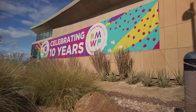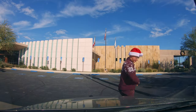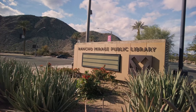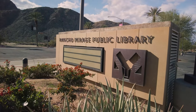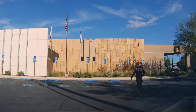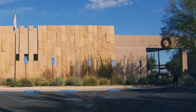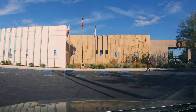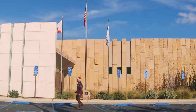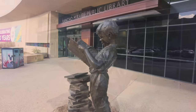One of the first things I noticed is that this library has a huge parking lot. And, as you can see, I brought the Christmas spirit, since my visit occurred in the month of December. The city's library was established in 1996, then moved to this location in 2006. And this place was a welcome opportunity to get out of the car after a long drive.